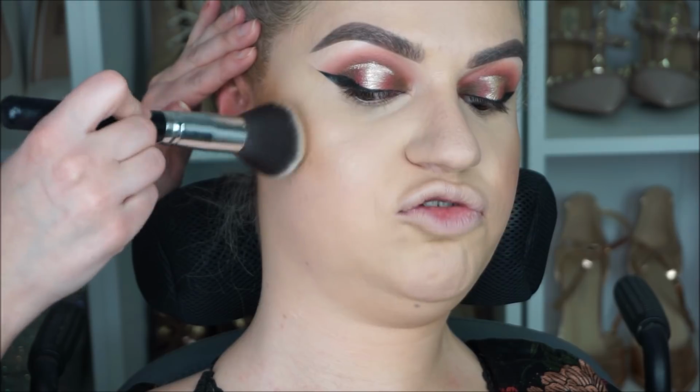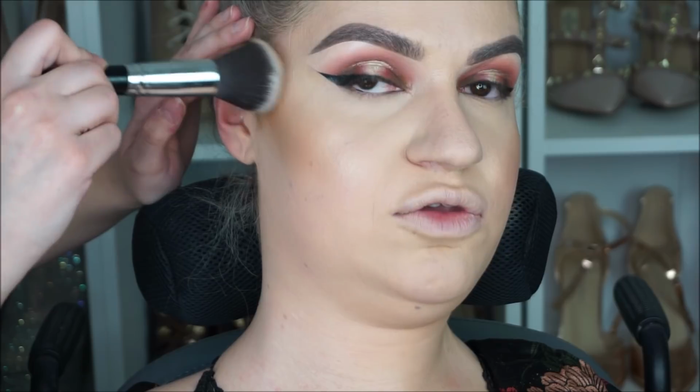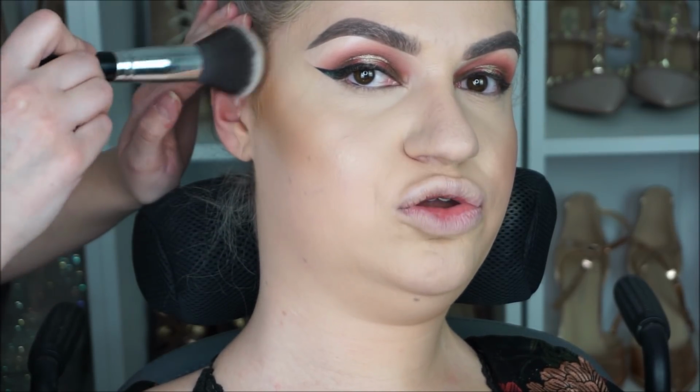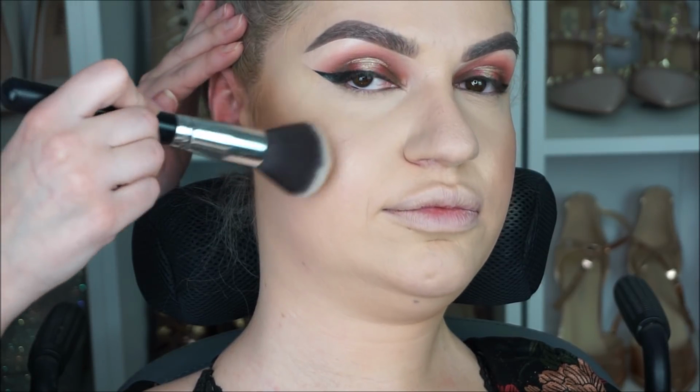Just as a heads up with these bronzers, they are really pigmented, so she is literally touching the pan once with this brush and then just really softly. As you can see, my skin isn't moving on my face, she's barely putting any pressure on. And don't rush the blend, just do it for as long as you need to. That looks good. So when you've done that, we will come back to it all at the end and reblend, because it still looks slightly chunky, but we go back in and reblend everything.